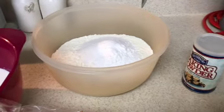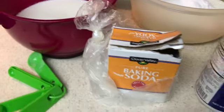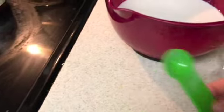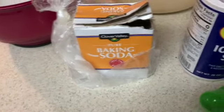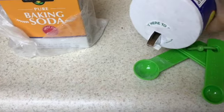So the next thing we're going to be doing is adding salt. And you need 2 teaspoons of this salt. So, 2 teaspoons of salt.